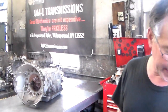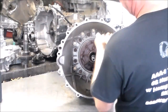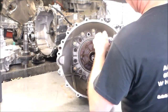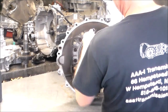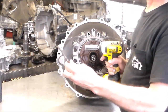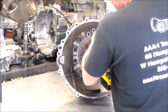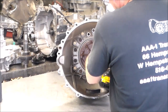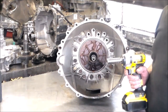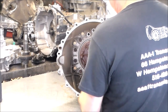And we will begin. All right, so let's get the bell housing off. 17 millimeter. We've got the long and short bolts. That's the shorty, and there's the long, pretty big difference. No problem. Using my DeWalt gun on my Snap-on cordless battery charger. This is now my spare.